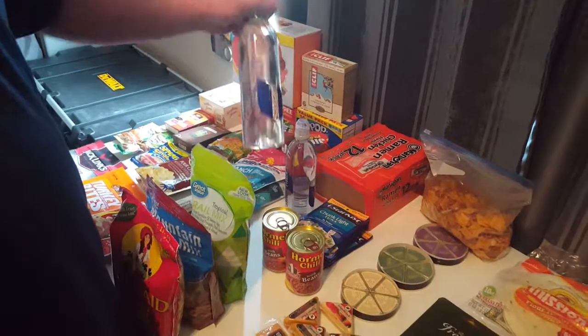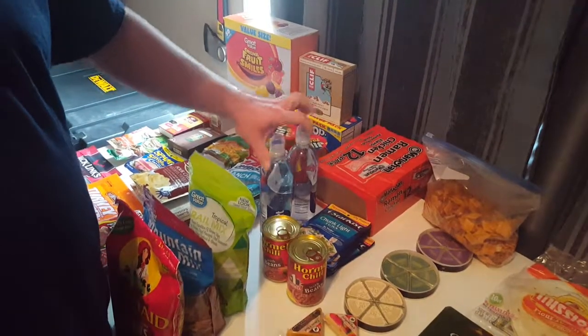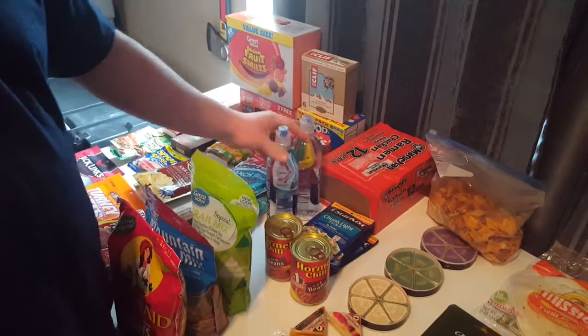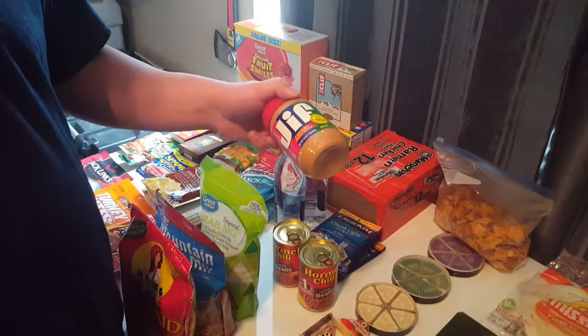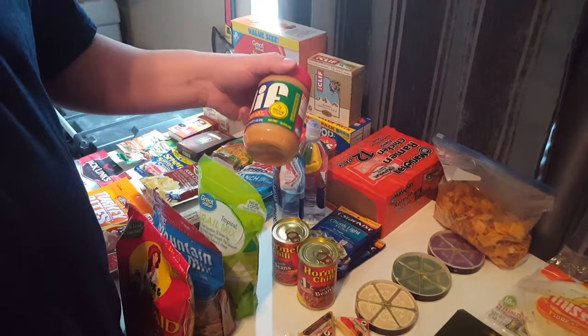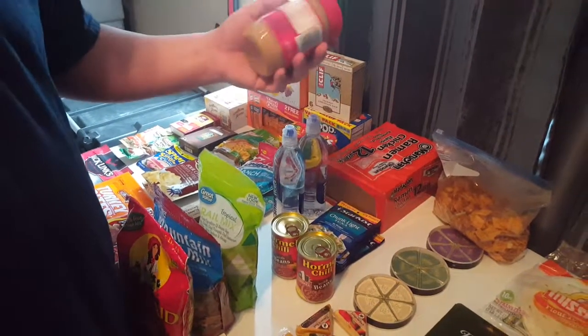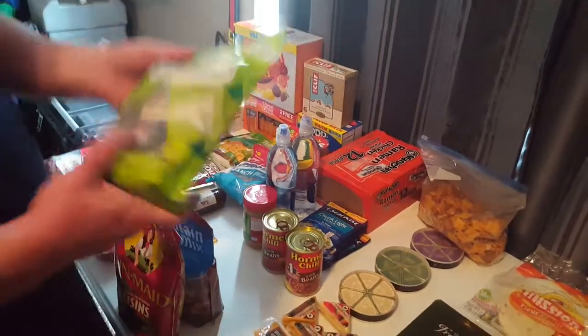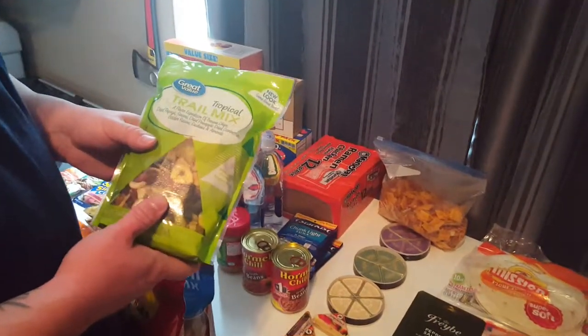We have smart water bottles. You know, they're very common on the trail. They're very light, and it provides us with some extra water if we need it. A jar of Jif creamy peanut butter. I think this is important for the trail to make peanut butter sandwiches. More fruit and stuff. This is tropical trail mix.